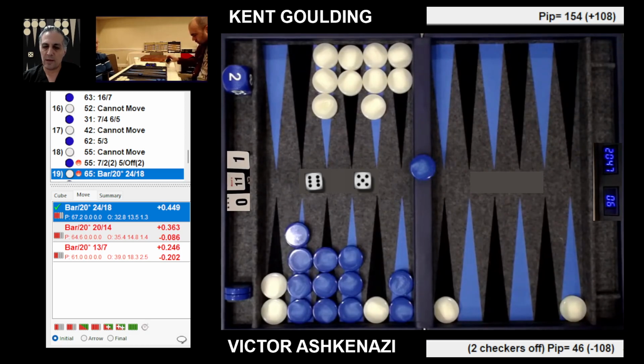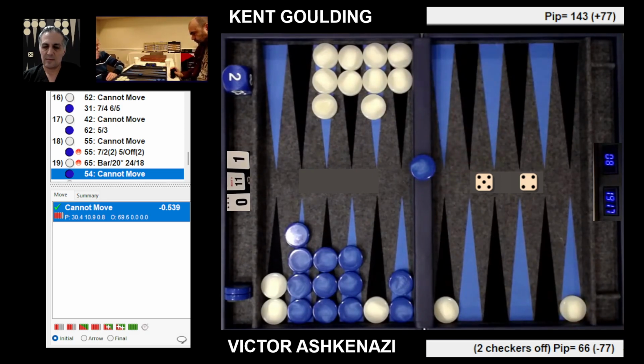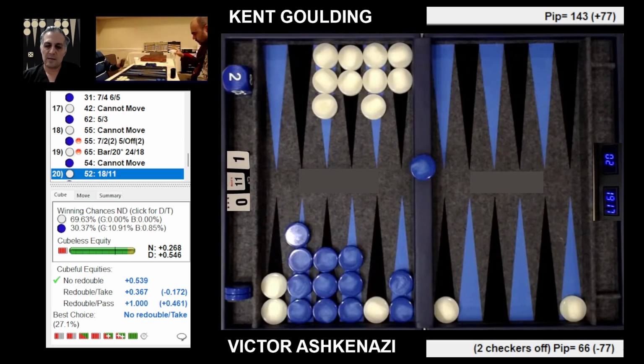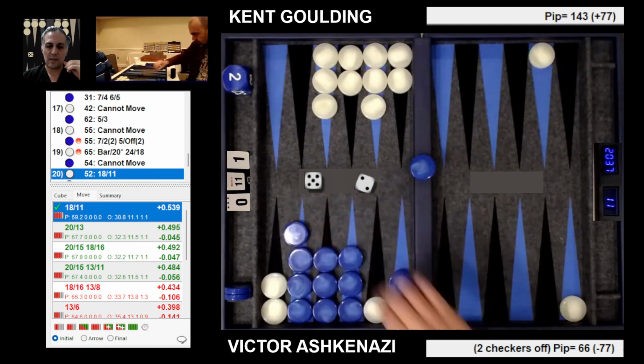Victor is going to need to come in soon. He dances with the 5-4. Now Kent is looking. He doesn't have a double yet. 5-2. So he's going to try to get outfield control, try to get coverage for his 7 and 8 points. And that's what he does.